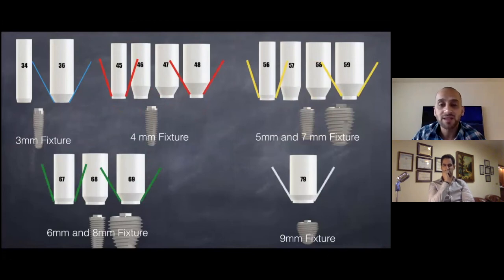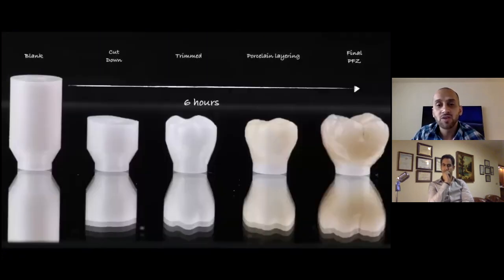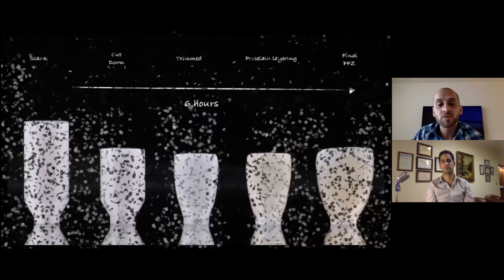For the internal hex, I would be nervous about taking zirconia directly to the fixture, but with the external hex, because you have a butt joint and you have that hex to depend on, you don't have to worry about it so much. So the benefit of these abutments is that you can take a blank zirconia abutment and take it into a final porcelain fused to zirconia in less than 6 hours. And that's what we did in Dubai. And this is what this case is going to show.